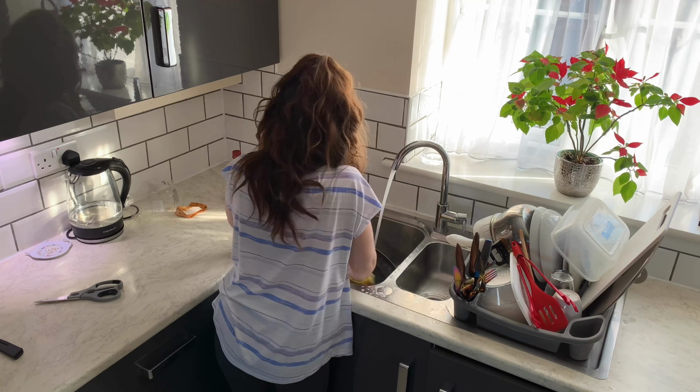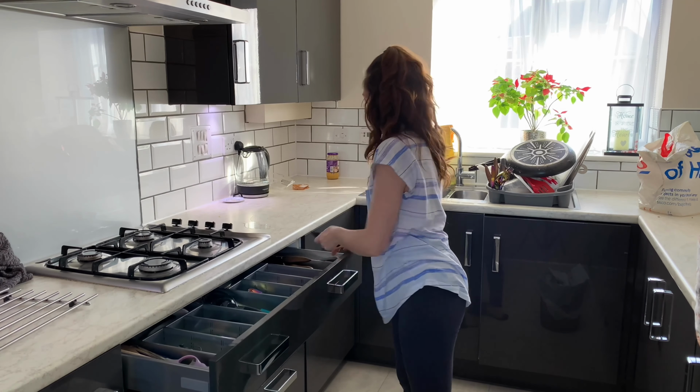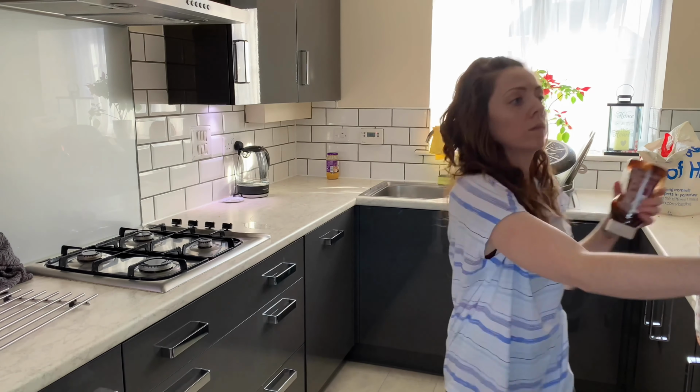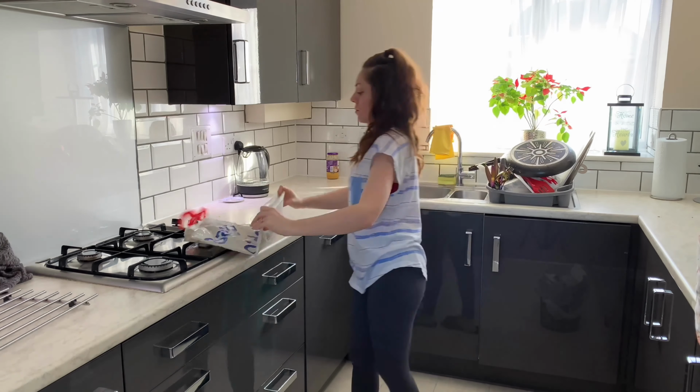Once I had all that done, I wanted to go in and wipe down the sides just to give the washing up a little bit of time to air dry. So I'm just going to go in and put the few last bits away and then go in with my flash spray. I'm in love with this. It smells of mandarin and it's just beautiful. So I'm just going to wipe down all the sides and make everything nice and fresh, ready for the day.